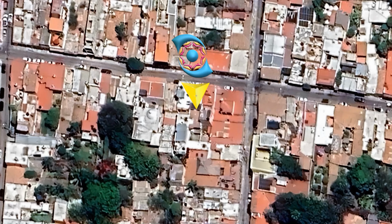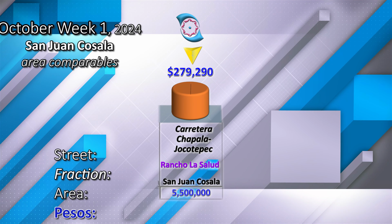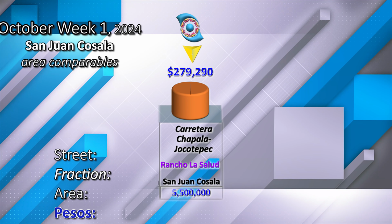In San Juan Cosala, offer at $279,290. Rancho, Salud.